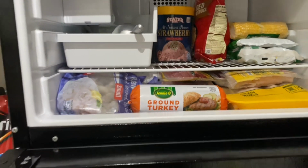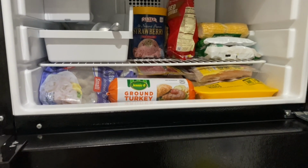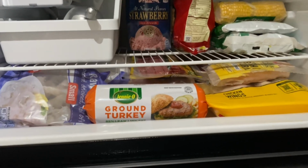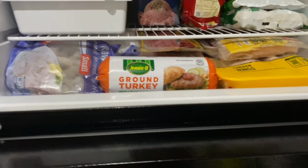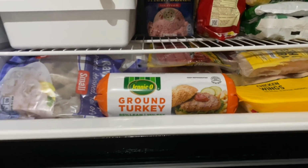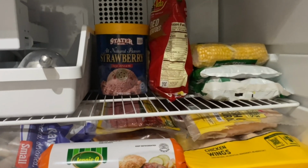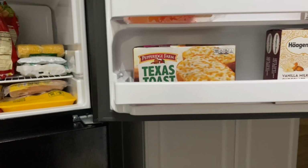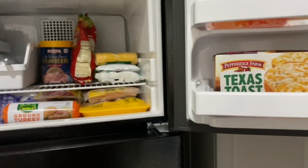So what I did is I just have all of my poultry down at the bottom, so I know what I have for the week, the month, whatever the case may be. So I can kind of just see a visual of everything that I have in there. I kind of organize it to certain sides. So like I have my chicken here, and then my bacon, ground turkey, and then my seafood on this side. And then I just have my frozen veggies up top, along with some hash browns and then the ice cream. And then over here, I just put the Texas toast on this side. I'll eventually probably put a little bit more in here because I do have a little bit more space. But right now, this is what we have.